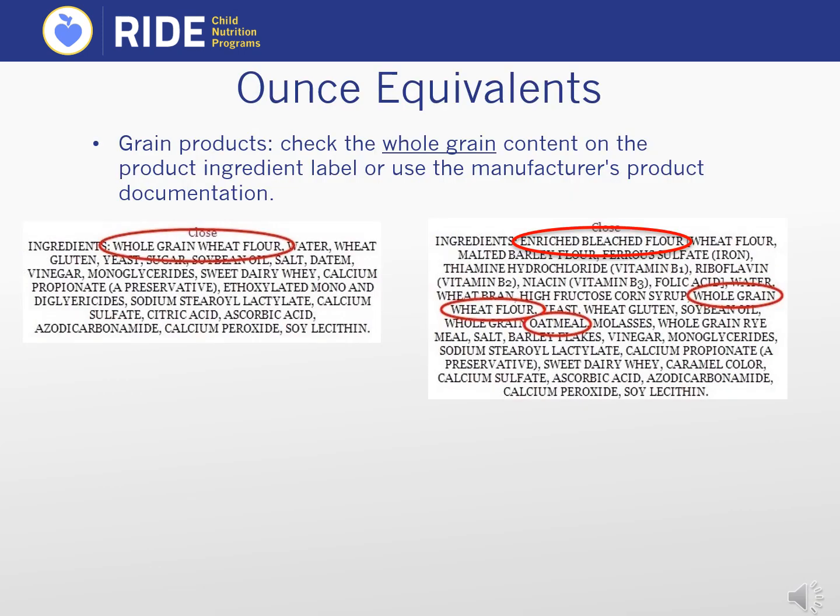So, ounce equivalents are used to determine the creditable amount of grain or MMA in a given product. For example, a nutrition facts label on a package of bread might state that one slice of bread weighs 2 ounces, but that does not guarantee that one slice of bread is a 2-ounce equivalent of grain. Bread is made with other ingredients besides the grain. And so it is likely that one slice of bread that weighs 2 ounces may only be 1.5 ounces or even 1 ounce equivalent of grain.